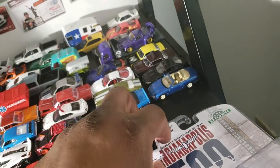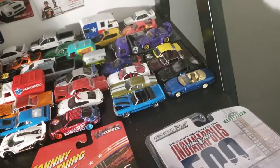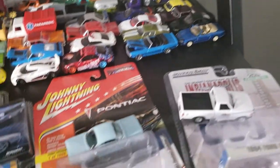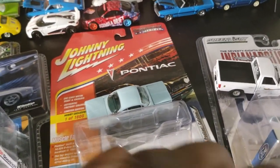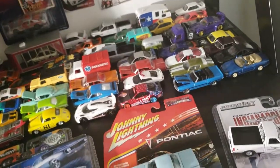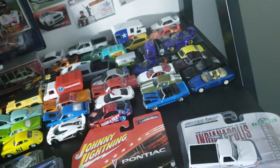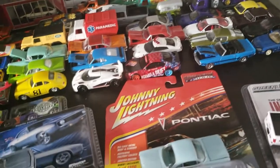Next, we got the cars that we just did in Show and Tell 79. So let's go with the Jeep, 1974 Jeep CJ Renegade. This was a Greenlight Hobby exclusive, and I think it was from 2018. I ordered that online. All these cars I got online.